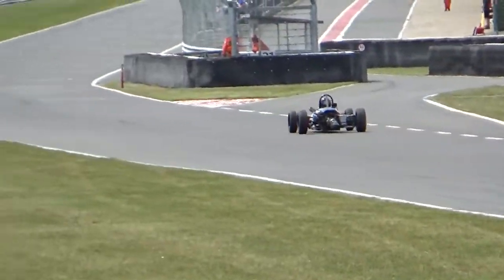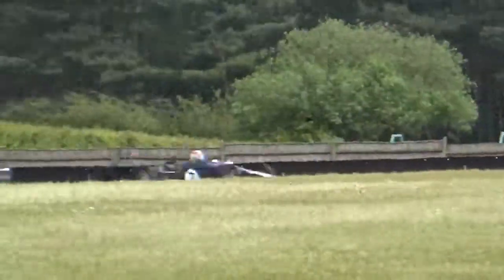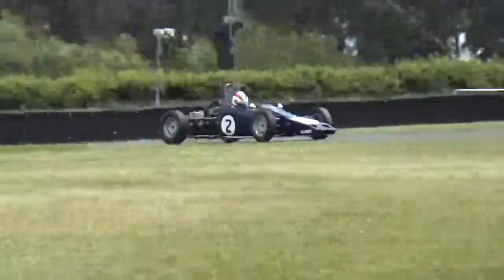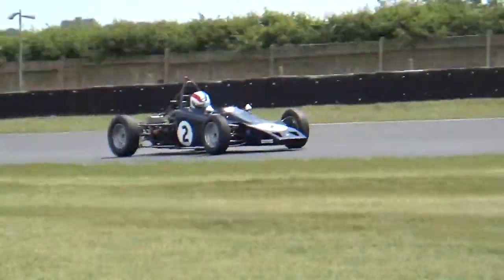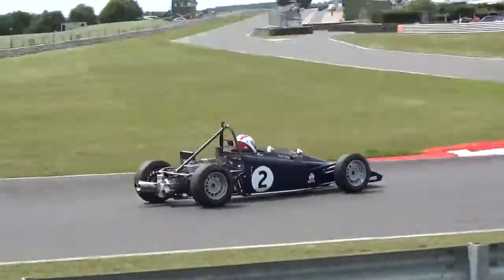Some of the Lotus 61s coming through at the back of the field, the wedge-shaped Lotus 61, which echoed the wedge shape of the Lotus 72 in Formula 1, although not quite as graceful, I have to say.